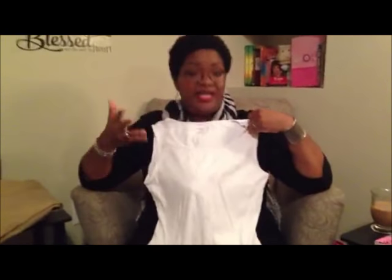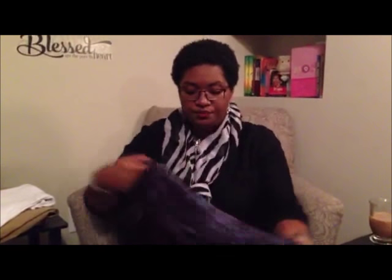My daughter, again, who is in teacher school, I found this pretty little top that I thought she would really enjoy. And I thought it was pretty. Now, I do like to shop. And I do like to shop thrift because I found shopping thrift, I can get way more items for the amount of money. So this has the nice sleeves.